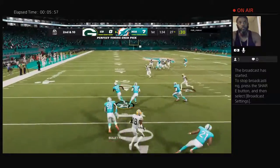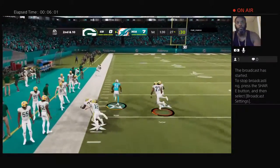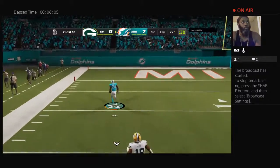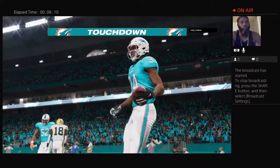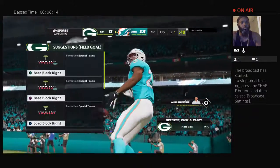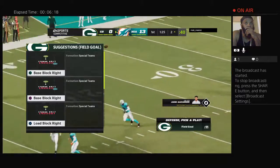Into heavy traffic and it's intercepted. Picked off, Byron Jones. You know they can't. And he will bring it back. It's a pick-6 and a Dolphins touchdown. And his defense looking like they have come to play the pick-6, and just like that, it's 13-0 early on.